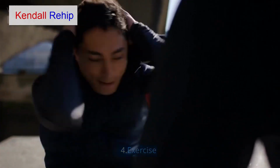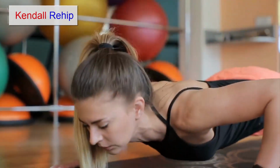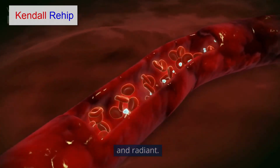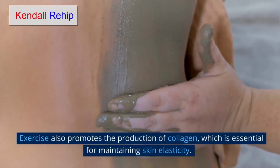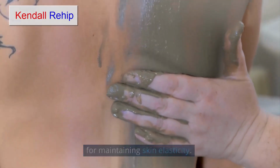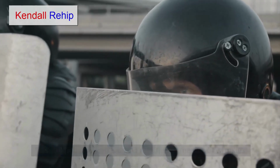4. Exercise. Regular exercise can aid in making you look younger. It boosts blood flow to the skin, which can help keep it looking healthy and radiant. Exercise also promotes the production of collagen, which is essential for maintaining skin elasticity. This will help prevent sagging and the formation of wrinkles.